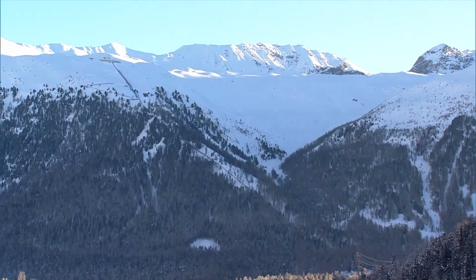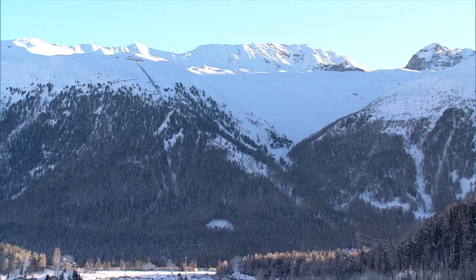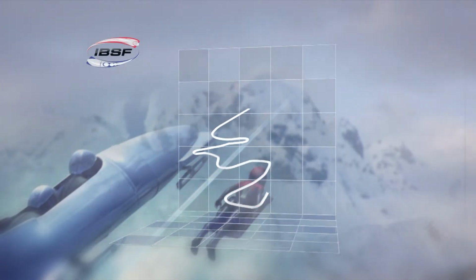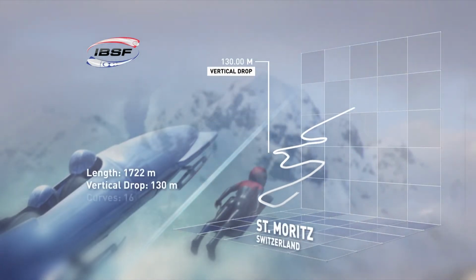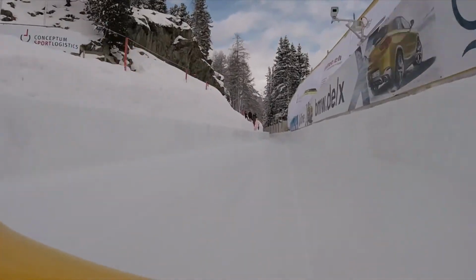Today, women's monobob up first, two-man at lunchtime on what looks like being a glorious day here in the Engadine Valley. And this track, over 125 years, they've been sliding from the town of St. Moritz to the little village of Celerina, not quite so little these days, at the bottom of the hill. 1,700 meters, the only natural track on the planet.